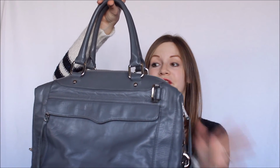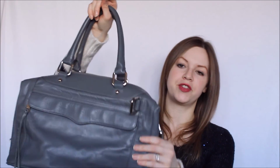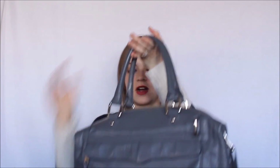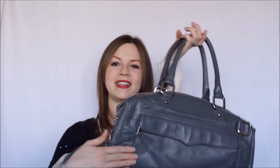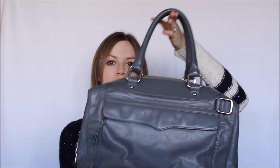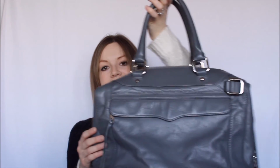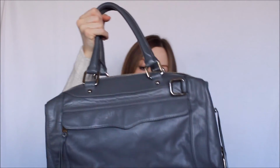So yeah, you can fit so much stuff in here and it's gorgeous. And also, just because it is such a smooshy leather, I find that it is a huge bag, but I don't find it as overwhelming as some of my other big bags, just because it is really smushy. So it'll conform and hug into your body.